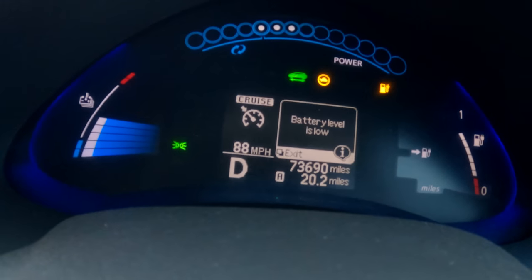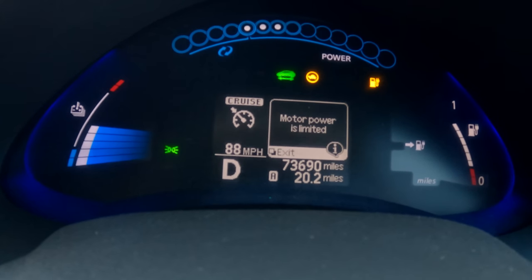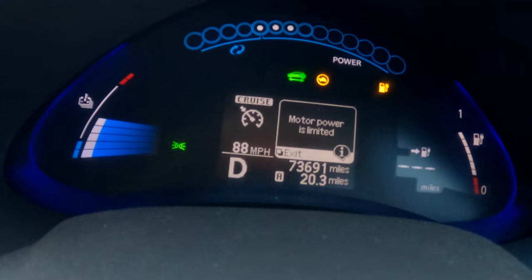But we're doing 79. We are now slowing down. We are losing power. Battery level is low, I don't know if the cruise control's glitching, but that was a big drop. Motor power is limited. We've done 20 miles. That's crazy. Now the race is on.